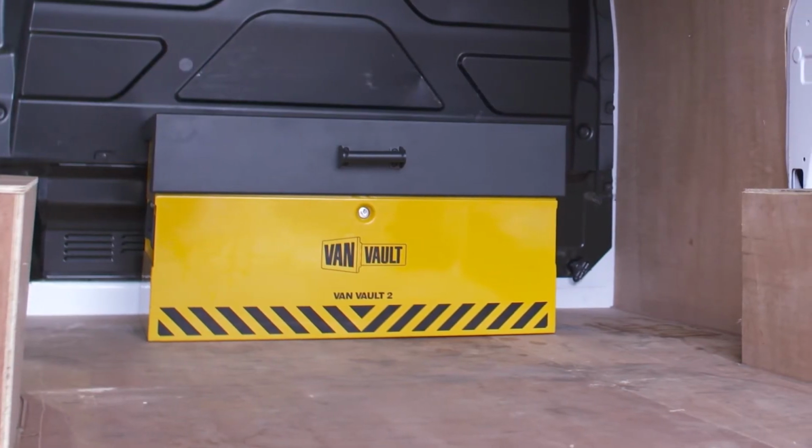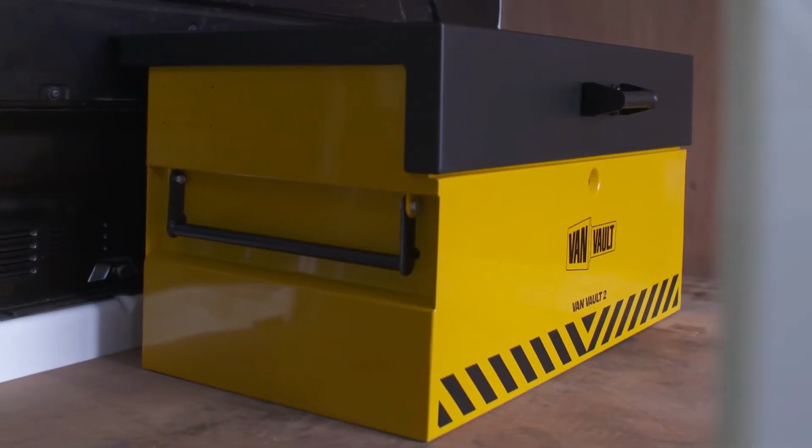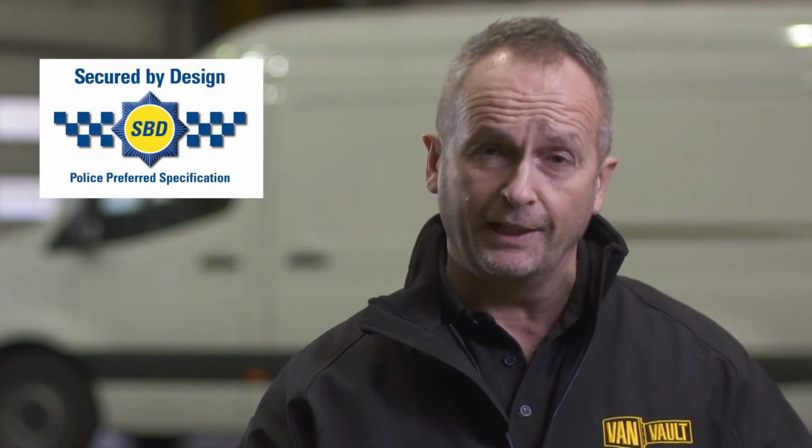Tool theft is on the rise and you can't earn a living without your kit. I'm going to show you a product that can help keep your valuable tools safer than ever. This impressive piece of kit is the VAULT 2. It's the first secure storage product designed for vehicles to have been independently tested and certified by Secured by Design, the UK's official police approved standard.